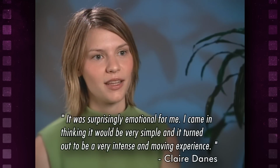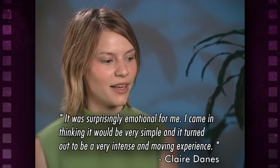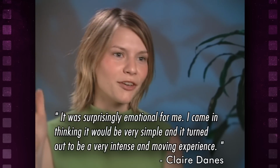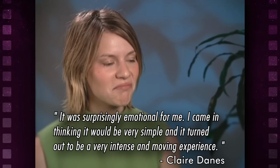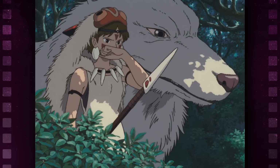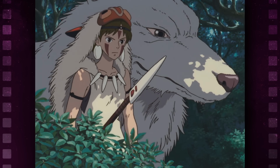She later said, "It was surprisingly emotional for me. I came in thinking it would be very simple, and it turned out to be a very intense and moving experience." Danes naturally played off Gillian Anderson, who portrayed Mononoke's wolf mother Moro. Interestingly, however, the two never worked together in person.